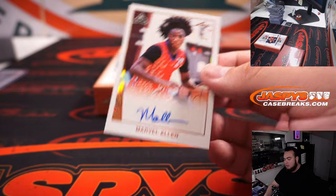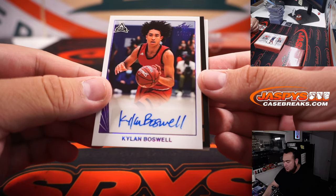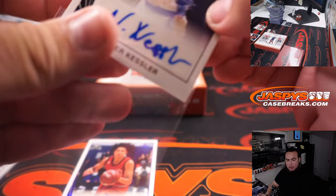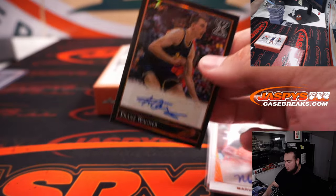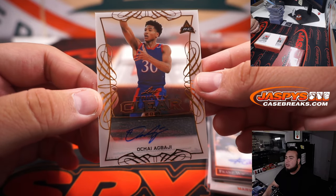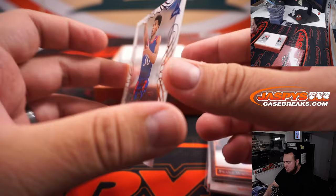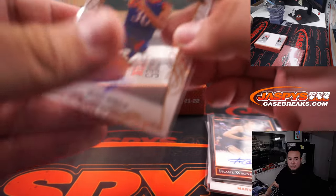We got Marvel Allen. Kylan Boswell. Franz Wagner, letter F. Gunnar Carl. And Walker Kessler to 15. That's Brian. The last one here is for letter O, which would be Michael, that's Ochai Agbaji. So letter O is Michael.